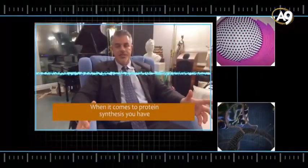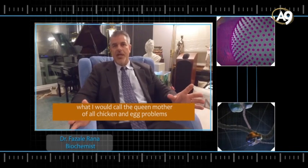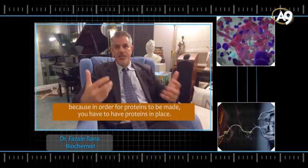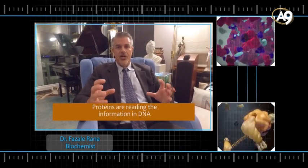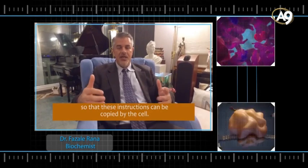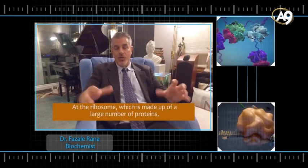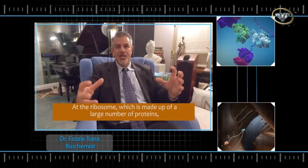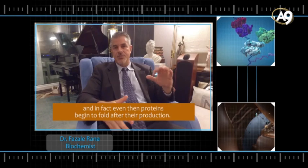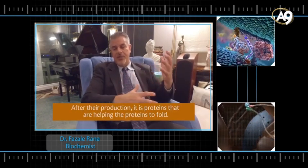When it comes to protein synthesis, you have what I would call the queen mother of all chicken and egg problems. Because in order for proteins to be made, you have to have proteins in place. Proteins are reading the information in DNA so that those instructions can be copied by the cell. Those instructions are carried by proteins to the ribosome. At the ribosome, which is made up of a large number of proteins, there are proteins that are assembling proteins themselves. And in fact, even when proteins begin to fold after their production, it's proteins that are helping the proteins to fold.